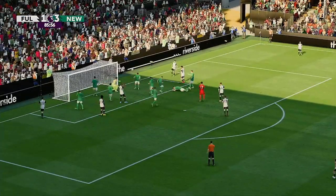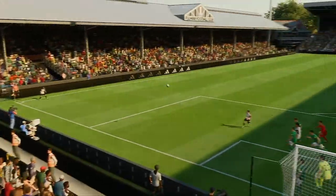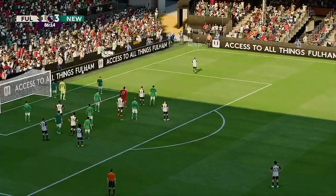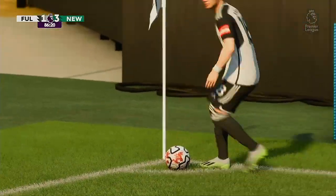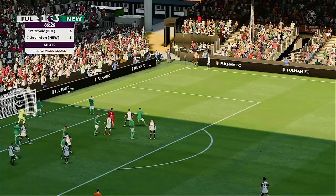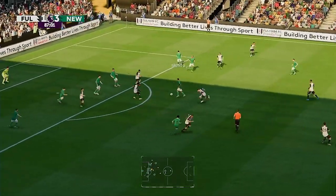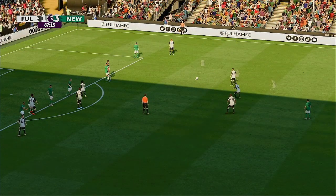Into the box it goes, and the keeper has done really well to keep the header out. And they go again with another corner. Played into the box. There still could be something happening here. Well, nothing doing for them in the end. A free kick awarded here. The ref viewed that as a foul.